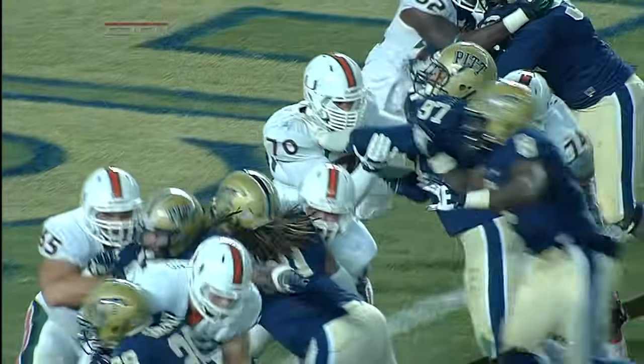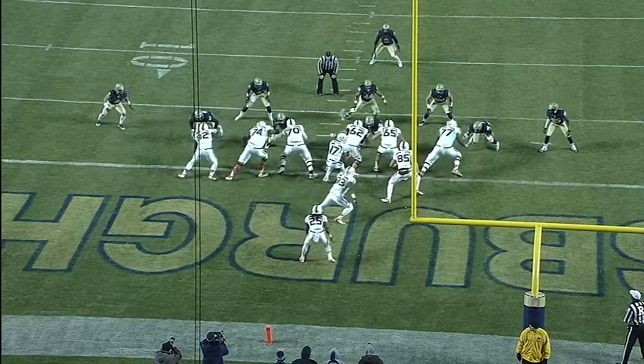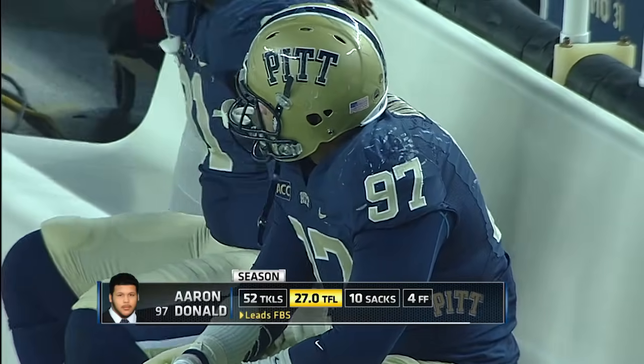No, the officials aren't going to give it to Aaron Donald. It's going to be 4th down and 12. That is most likely the last play he'll have in the stadium as a college player. Who's to say he doesn't get a chance to come back here one day in the NFL?